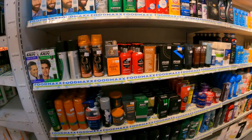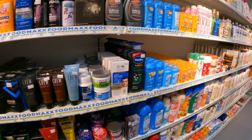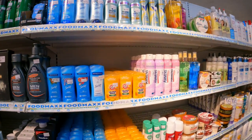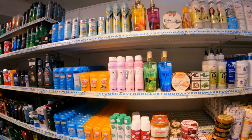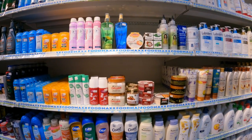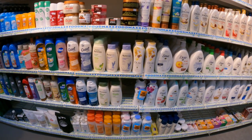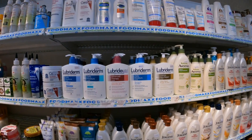So we have here dye for men, I think it's dye for their beard. There is body wash, deodorant, then there's female deodorants too, and body spray, creams, that's body cream, shampoos and conditioners, face wash, and so on.